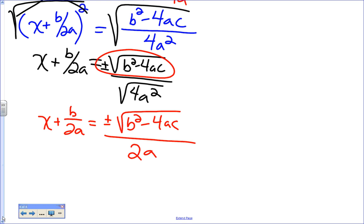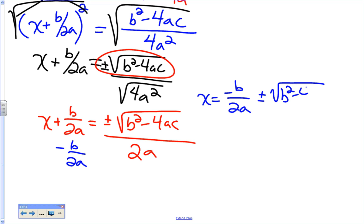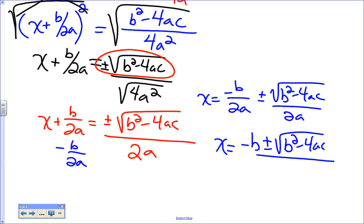And now we're extremely close to the answer most of you already know. We just have to subtract b over 2a, right? And so in other words, I've got x equals negative b over 2a plus or minus square root of b squared minus 4ac over 2a. And there's that common denominator already that always happens in completing the square, right? And so x equals opposite of b plus or minus the square root of b squared minus 4ac, all divided by 2a.